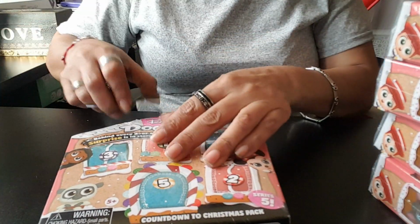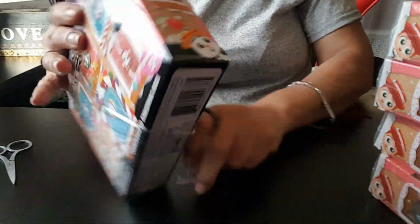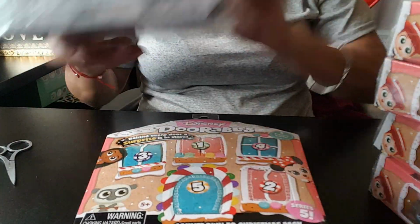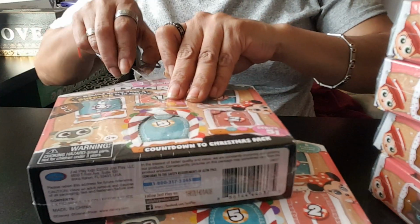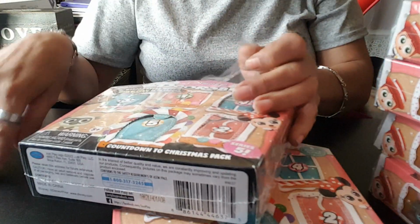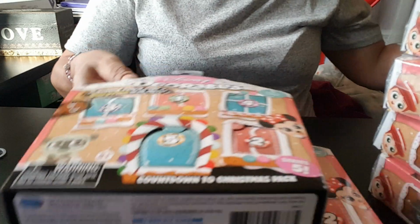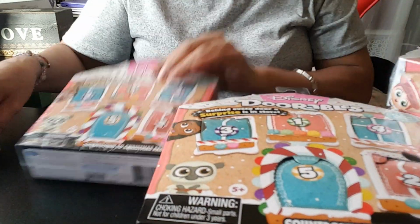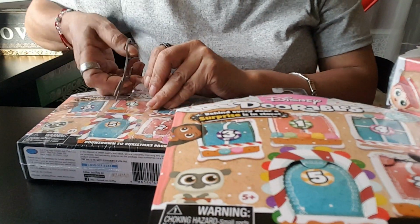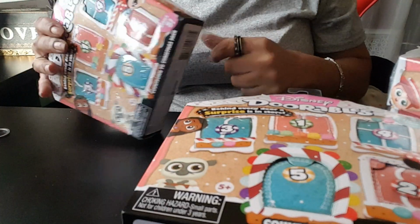I'm gonna remove all the plastic cellophane off of all the boxes, so it'll be easier for me to open each one as I do the video. If I go pretty fast, I'm so sorry. I have limited time on my phone. There's other pictures which I gotta go through again. So, one by one. So we have 6 boxes this time. I'm gonna remove all of this cellophane. 3 of them gone.